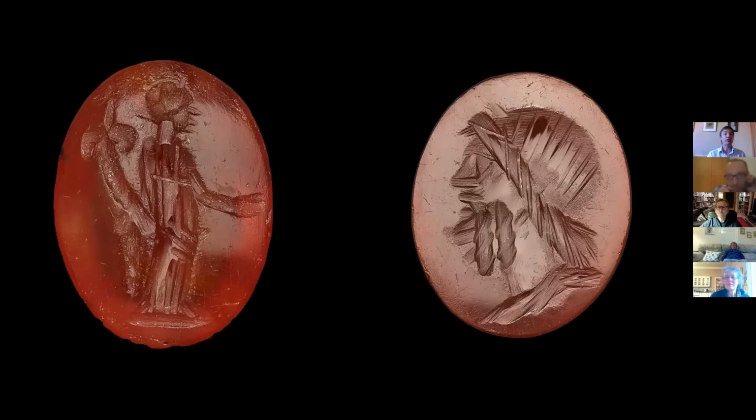And here, the face of Jupiter, head god, the man who would see over everything, the man to whom altars were erected by the troops every year to make sure his thunderbolt-laden hands didn't strike them. These gemstones are one of the most remarkable collections from any frontier.